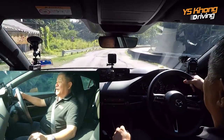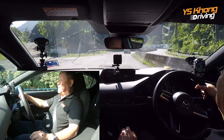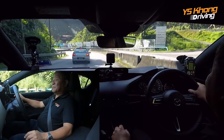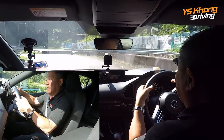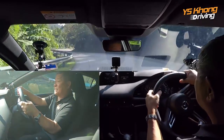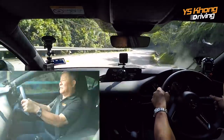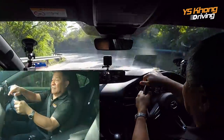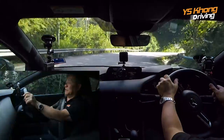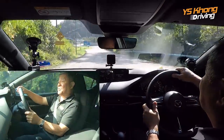Given the right driver and the right conditions, this car would be very, very close behind a 2-litre Mazda 3 going up and down this hill. The 2-litre will have a bit of advantage when it's accelerating, yeah. It'll be slightly faster, but not a lot. And that's because the 1.5, despite the lower horsepower, has got different gear ratios and final drive. The gear ratios are probably the same, but the final drive ratio is different.